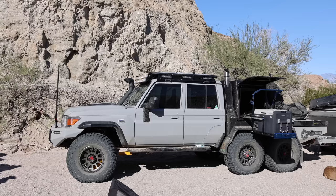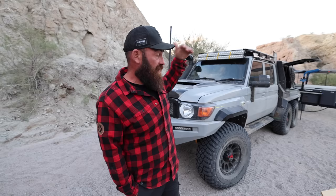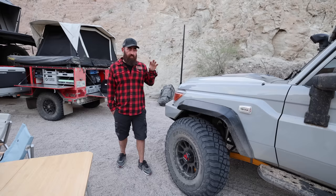So this thing, it's true 6-wheel drive. We have an electronic locker, a factory Toyota electronic locker, in the front and the very rear axle. Then in the center, we've got a Detroit Softlocker. So when we do brake traction on that center diff, we get all 6 wheels engaged. This thing's also running on portal axles. So this has a portal drive gearbox at every corner.